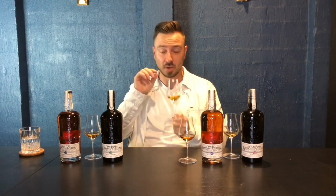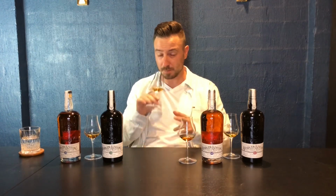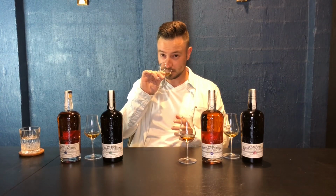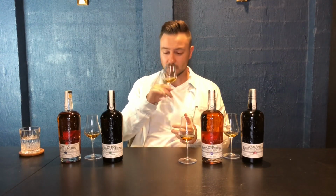But tell you what I'm getting from here is vanilla immediately on the nose. I know this was finished in port casks. The thing that I get in terms of vanilla is I'm getting those confectionery milk bottles on the nose with this. I'm getting some apples, some pears. Green apples, green pears is the way that I'm going to put that.